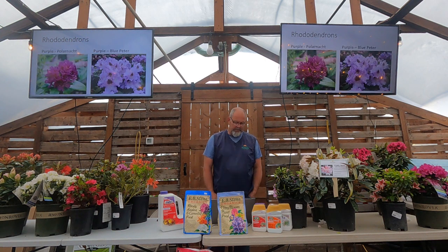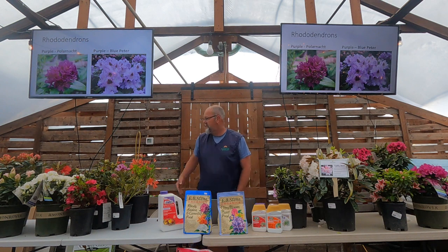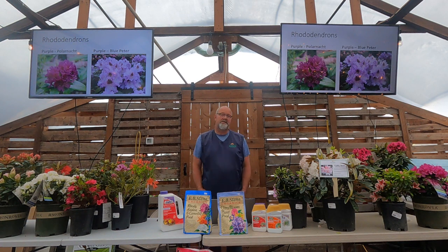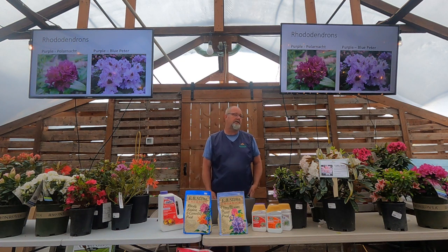A few purples. If you're asking me, I think the best purple on the market is from Mr. Hockman, a Scandinavian breeder. Polar Nacht. I thought there's one they're just about to open here. Here's one on the back of the table. That's compact, it takes sun, it's easy to grow, it's a really good purple, I think, for a typical yard.